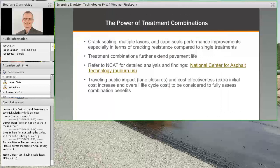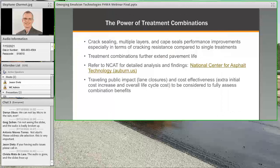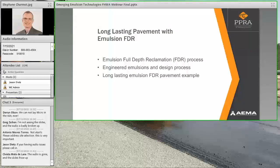So really, again, I want to thank Dr. Vargas for letting me use her picture to convey the message of the benefit that we can get from combination of treatments. Now, we see definitely that these combinations of treatments will further extend pavement life. Of course, we have to look at it from a life cycle cost standpoint and also time of construction, disruptions to the traveling public, and really assess the full benefit of these combinations. But from a performance standpoint, there is definitely some value in combining treatments. Again, more details from the actual NCAT reports. Next slide, please.